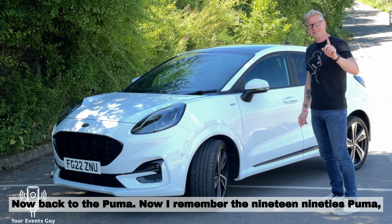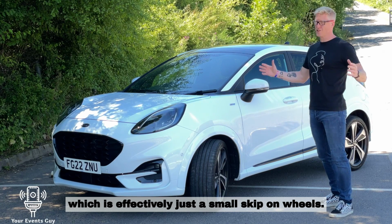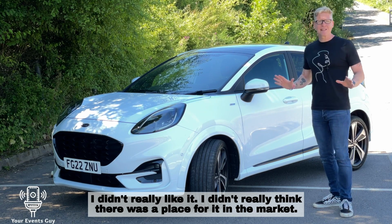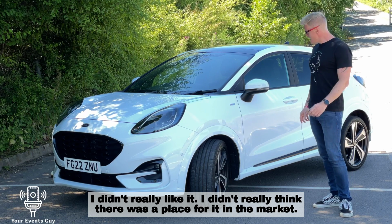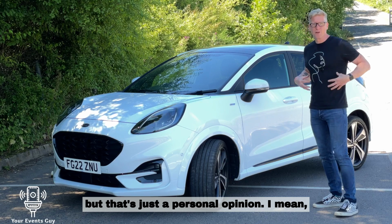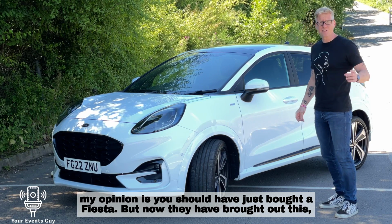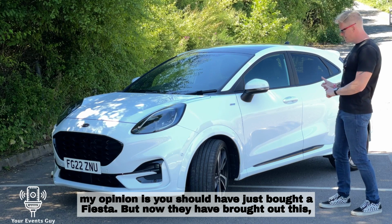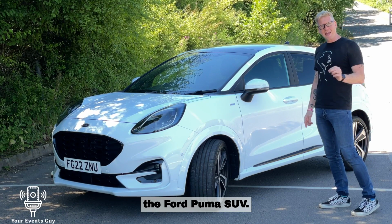Now I remember the 1990s Puma, which was effectively just a small skip on wheels. I didn't really like it. I didn't really think there was a place for it in the market. In fact, I didn't even think it had a place in the Ford lineup. But that's just a personal opinion. I mean, my opinion is you should have just bought a Fiesta. But now they have brought out this, the Ford Puma SUV.